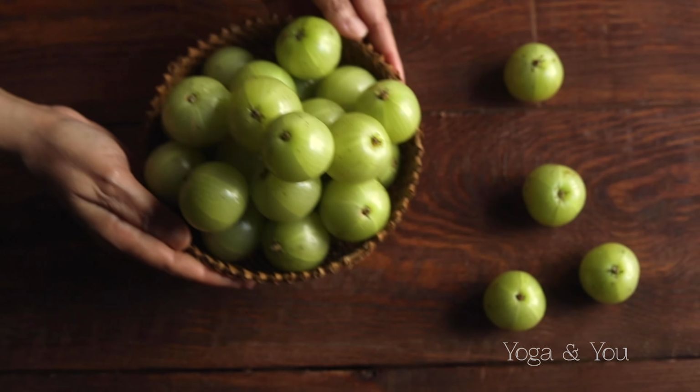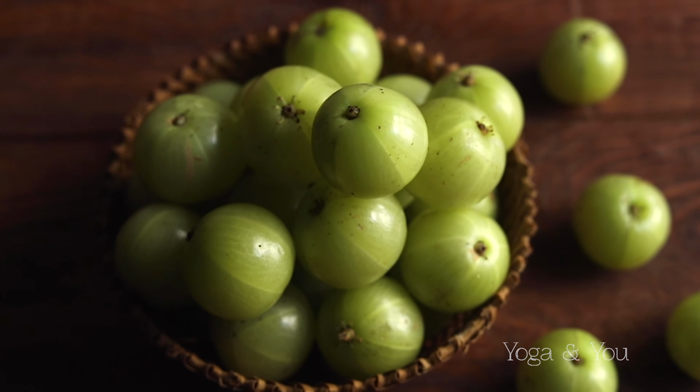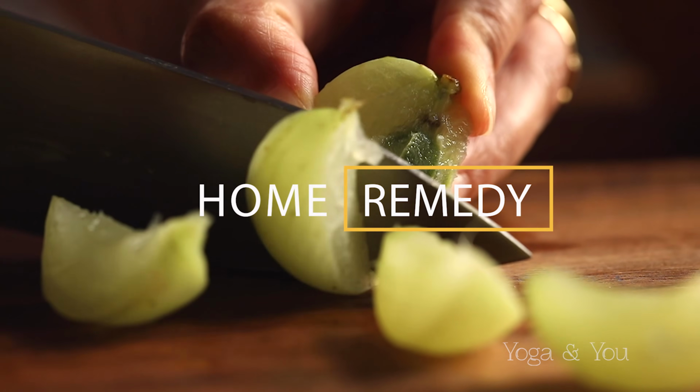Indian gooseberry, also known as amla, is a fruit which is highly valued in Ayurveda for its rejuvenating properties. Home remedy for improving immunity.